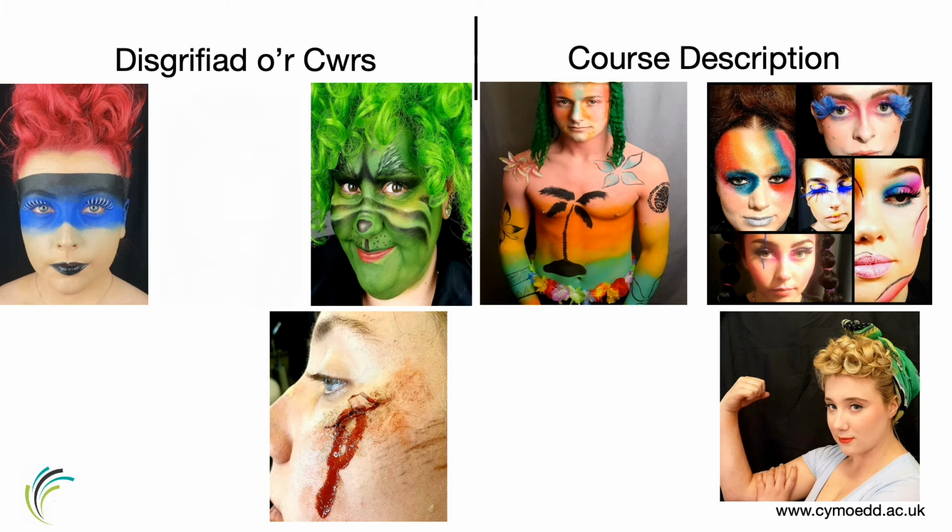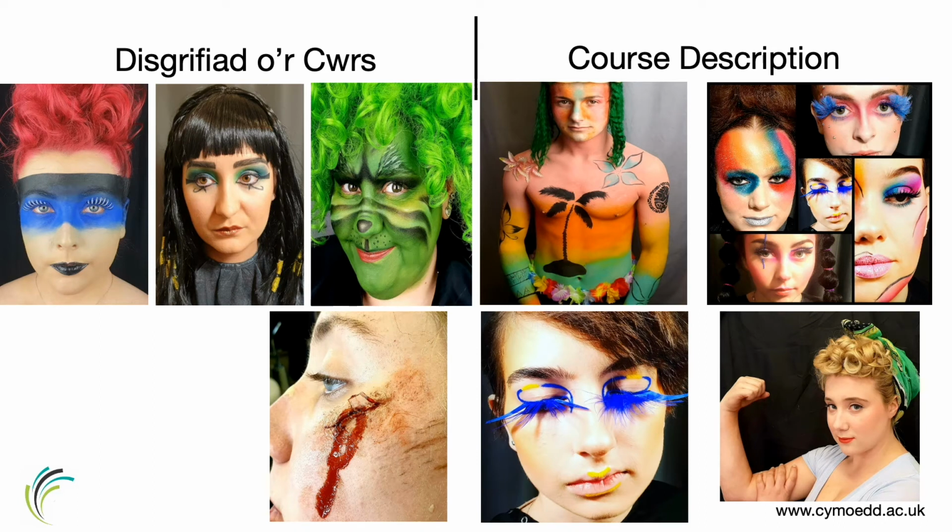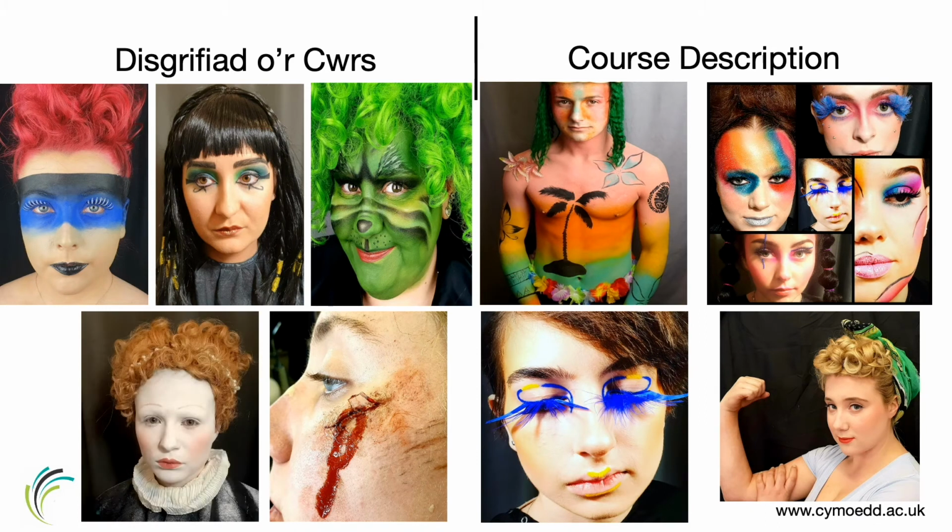On our 2-year Level 3 extended diploma in hair, makeup and special effects, you will learn how to create hair and makeup looks for film, television and theatre, as well as editorial, fashion and catwalk looks. You will learn how to work with actors, models, designers and photographers. You will develop your skills to create character makeup for film and television. Everything from styling wigs to creating cuts and wounds, to creating hair and makeup looks from the past, including ancient Egyptian, Elizabethan and 1940s looks.